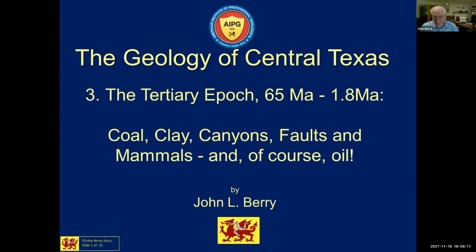And of course, I'll show a few pictures of the mammals that were taking over from the dinosaurs, and say a little bit about oil resources in the Gulf Coast.